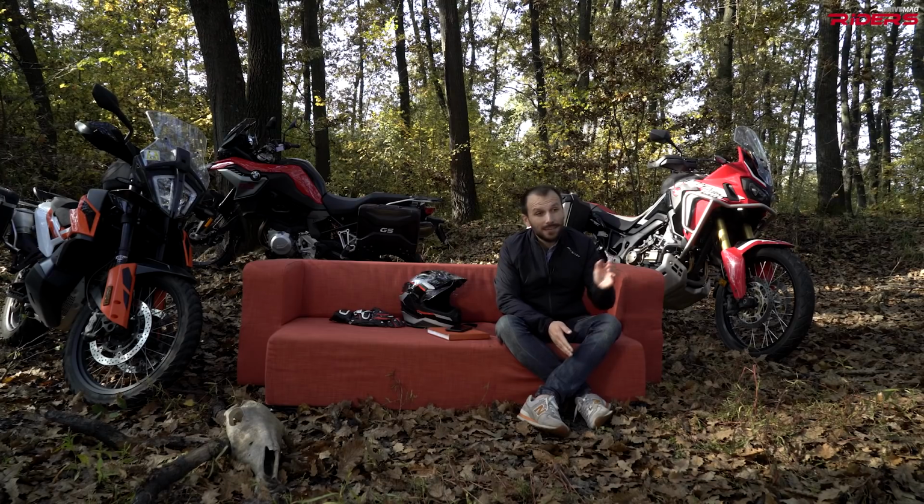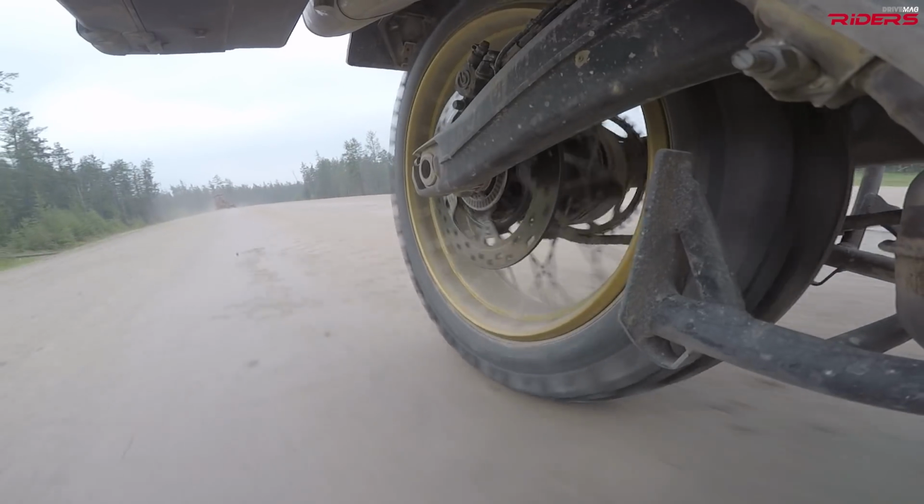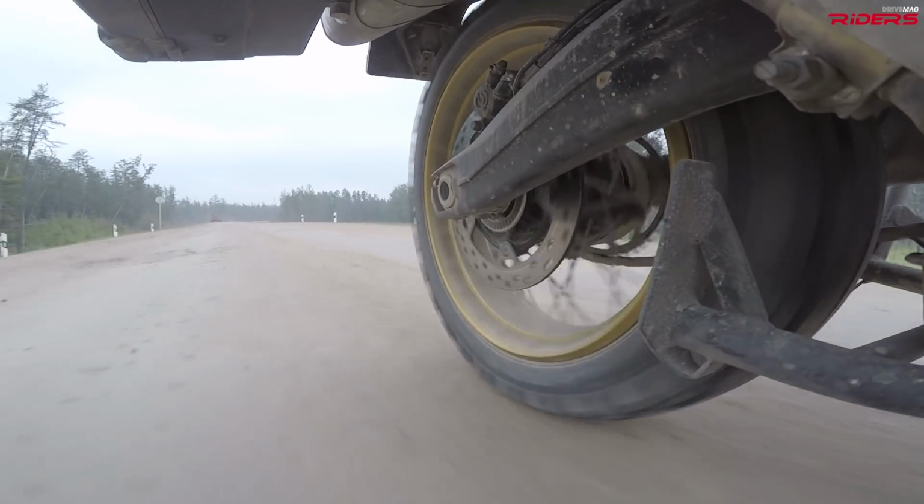The good thing is that on the BMW you have a tire pressure monitor. It's really the best thing. I remember that a couple of years ago I thought it was useless. Come on, why would you need that? Because if you're having a flat tire, you're going to notice it.